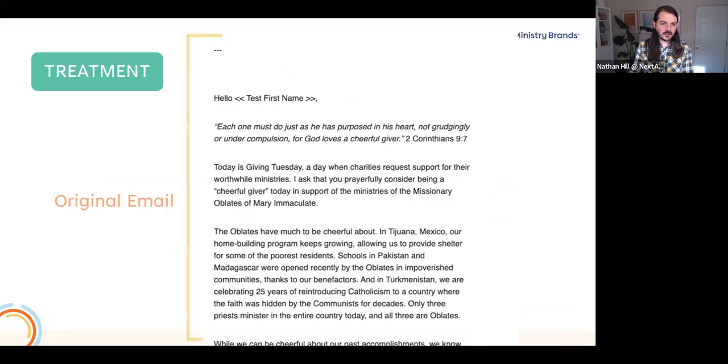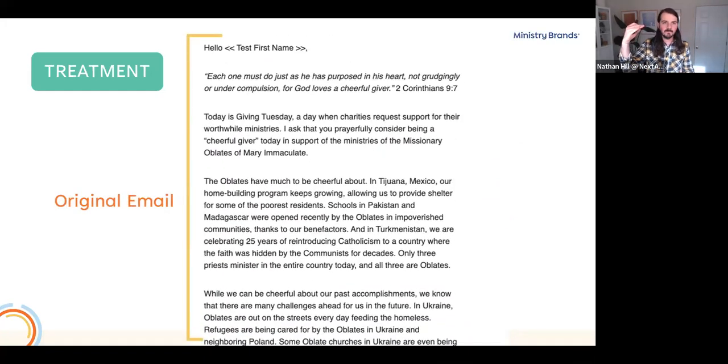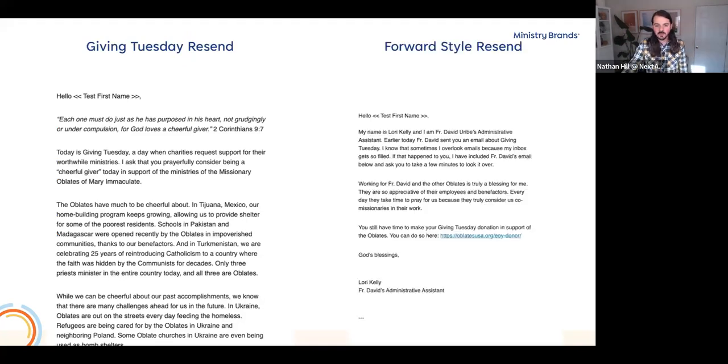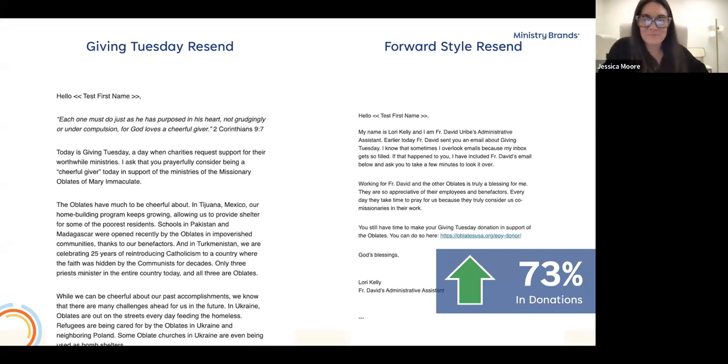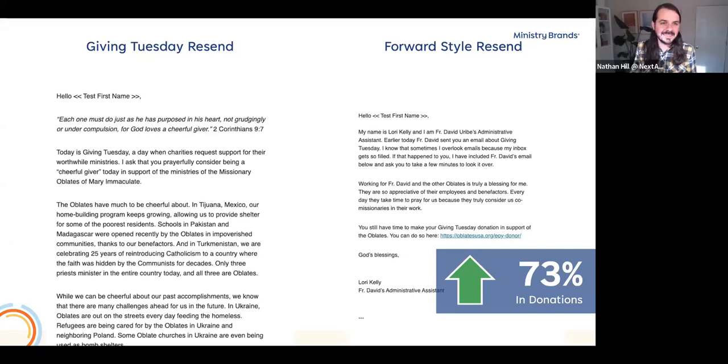And then down below, they included the whole original email, but it's sent in that more kind of authentic way, saying, hey, I sent you this. I just wanted to remind you that the deadline is coming. And what they saw when they tested these side by side, which means half of their donors are getting version A, the other half are getting the forward style email being sent at the same time, was that people who received this forward style email were 73% more likely to give. Wow. So I think the evidence is clear here. This is the effective approach to really communicate in an authentic way with someone in the inbox.